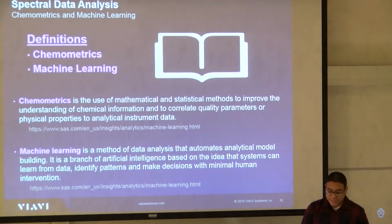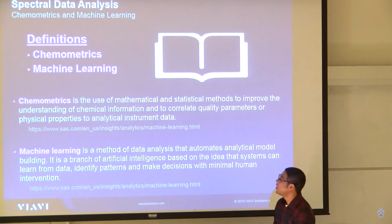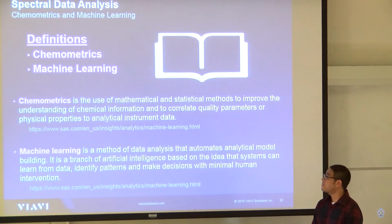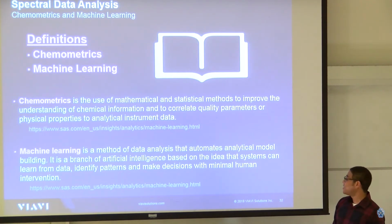That's when we get into some pretty cool things. So there's chemometrics and machine learning, and a lot of this goes into this spectral analysis. So chemometrics is the use of mathematical and statistical methods to improve the understanding of chemical information and to correlate quality parameters or physical properties to analytical instrument data. And machine learning is a method of data analysis that automates analytical model building. It's a branch of artificial intelligence based on the idea that systems can learn from data, identify patterns, and make decisions with minimal human intervention.